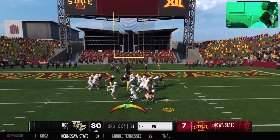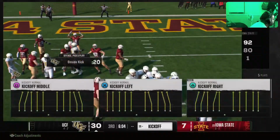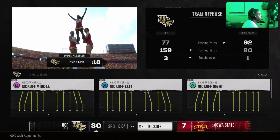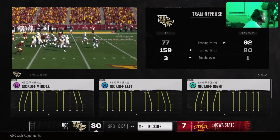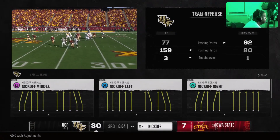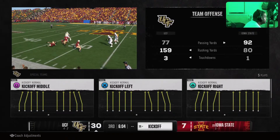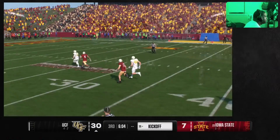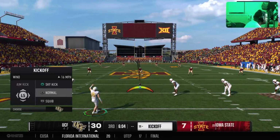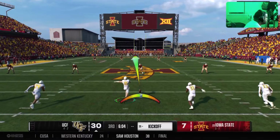Huge play. The extra point is blocked. He picks it up. That's a live ball. Quick strike offense on that 3-play scoring drive. And he knows how to finish in style, a 66-yarder to the house. They had the extra point blocked. Now the kickoff unit out there and hoping things go a little smoother.